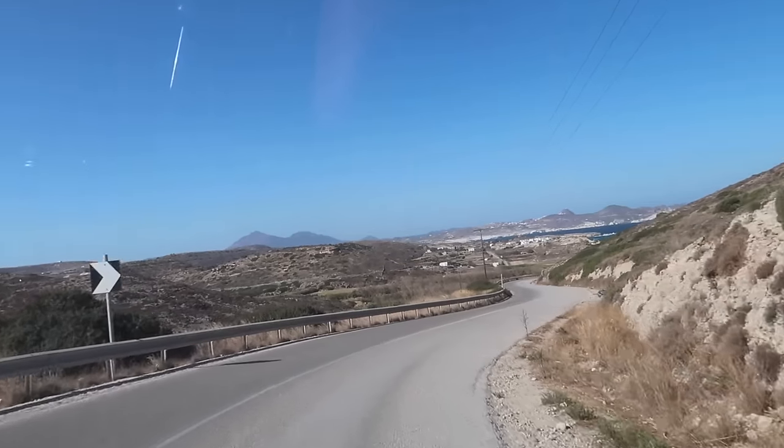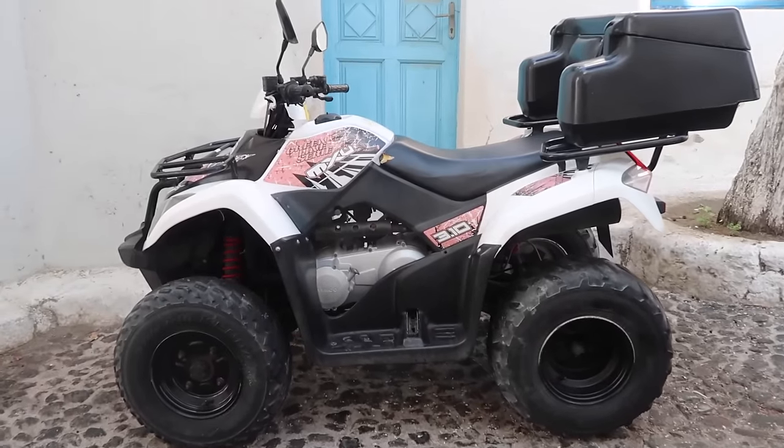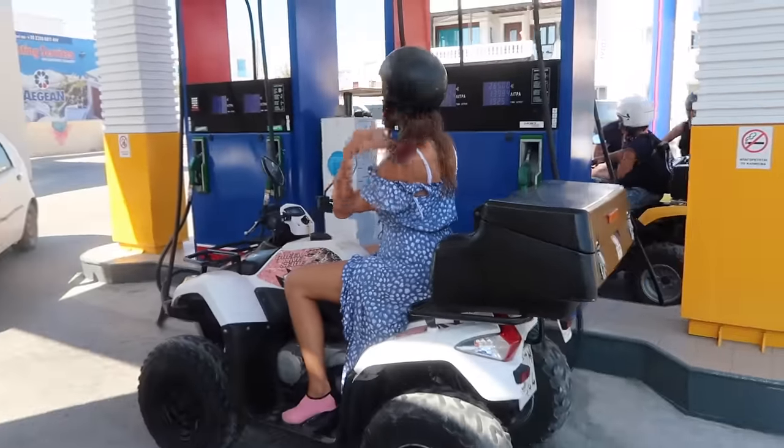For Santorini, I don't think it's necessary to rent a car, but if you're going to Milos, which is a bit more rural, you 100% are going to need a car. So it really depends on the island and your itinerary that you want to do. I did rent an ATV for a day in Santorini because I wanted to see what the other beaches were like and kind of get out of Ia, which was really fun to do.